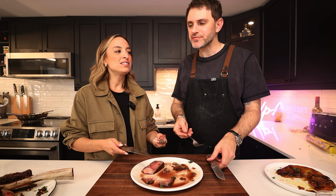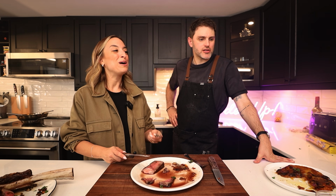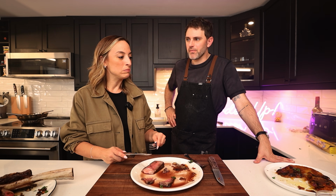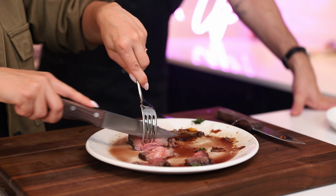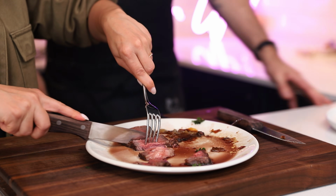I was gonna say, this is, I think, the second best steak you've ever made. What's the first? After the other Thomas Keller steak you made. The skirt steak? Yeah. A good steak is a good steak, and this is very good. The cut is so buttery. The amount of fat in it is like perfect.